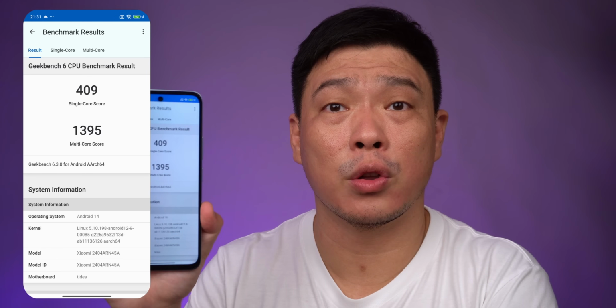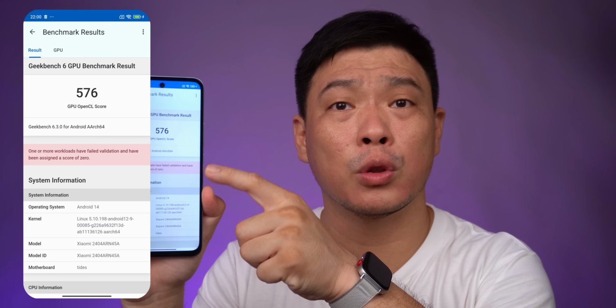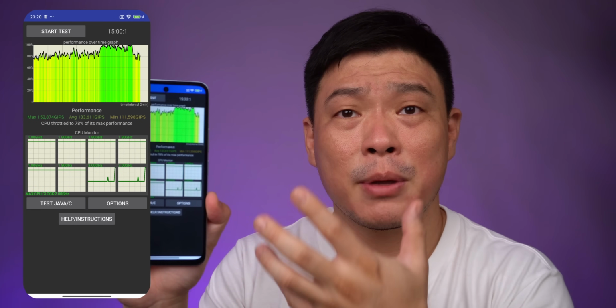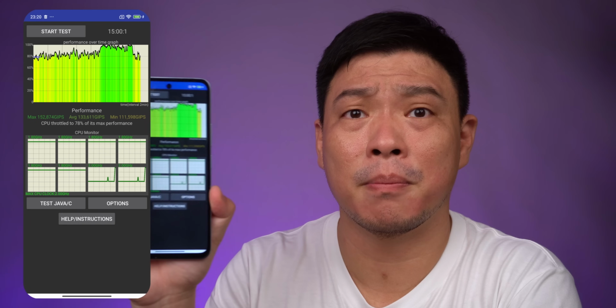This is the score na nakuha ko dito sa Geekbench, CPU benchmarking, and dito sa GPU benchmarking. Meron isang workload na nag-fail kaya medyo mababa ang kanya score. Thermals is not really looking so good kasi meron siya mga few red lines dito along the way, and it throttled to 78% ng kanyang best performance.